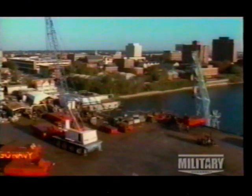6 weeks later, the installation is complete. It's time to test the catapults.